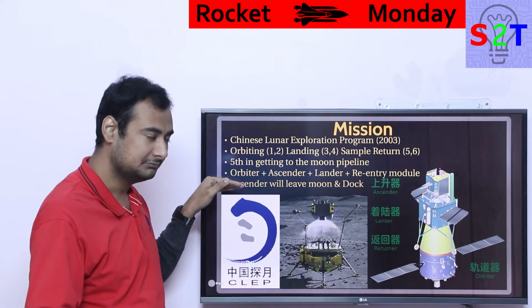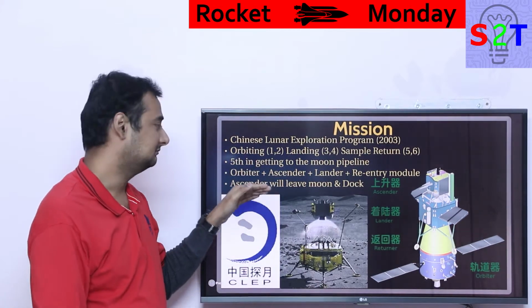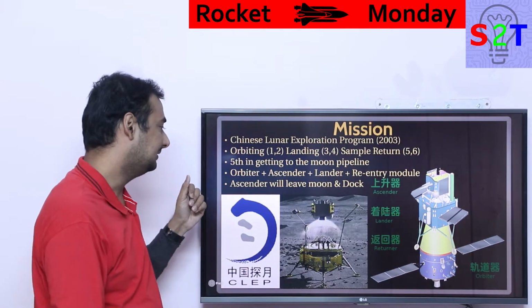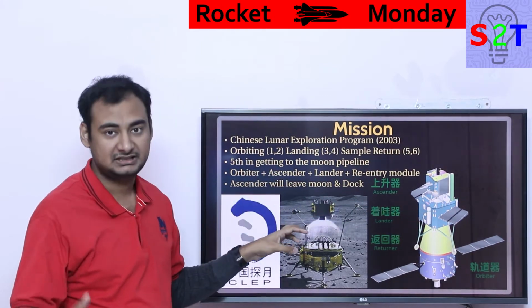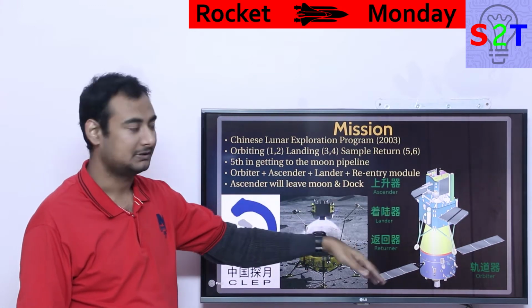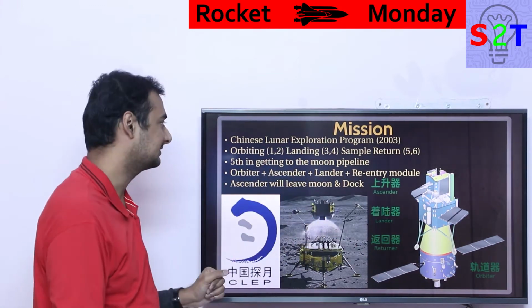It has an orbiter, makes sense. It has an ascender, okay. It has a lander, makes sense. It has a re-entry module, obviously, and the ascender is the puppy that will basically carry the rock sample from the lander part to the orbiter part. That's the whole point. It's basically like a ferry system.